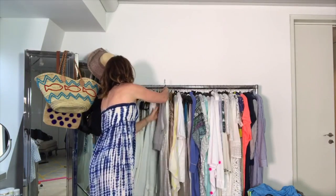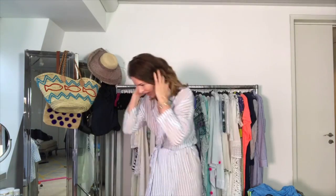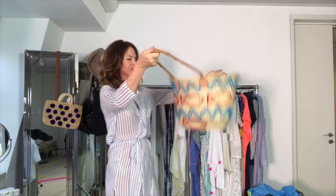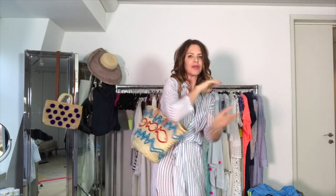Diane is asking, how many cases are you taking? I am going to show you how this all is going to go into one big case and a hand luggage. I know you don't believe me, but Chloe will witness the packing. Okay, hats, important. First of all, my hand luggage bag is going to be this bag that I got in Italy two years ago, and I'll put my computer and everything in it, and it will be my beach bag as well.